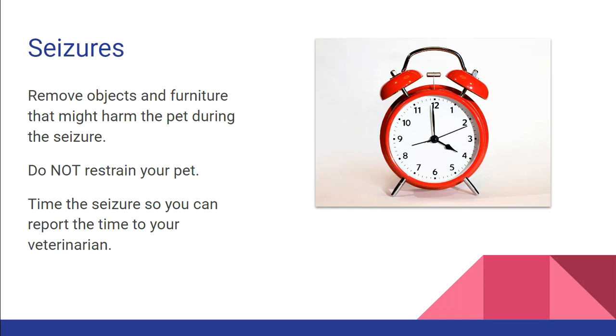So that's why we want you to time the seizure. A lot of times people say, I think it lasted 5 minutes. And usually it's like 30 seconds to a minute. It just seems like forever.